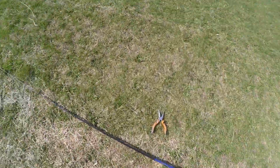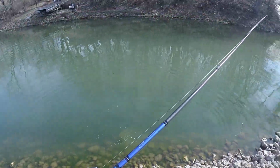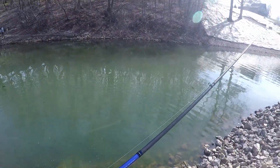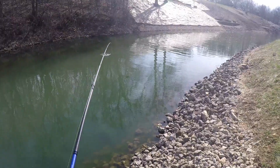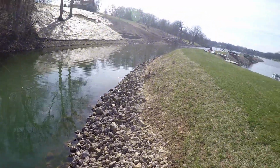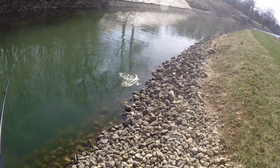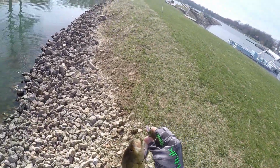There was another one. Again, on this rod, I'm throwing the Ardent Apex Elite 7.3:1 and the Powell Endurance jerkbait, crankbait, and topwater rod. About the same size as the last one I just caught. It seems like we're getting a little bit bigger down this way.